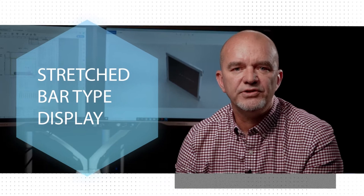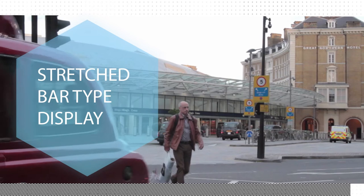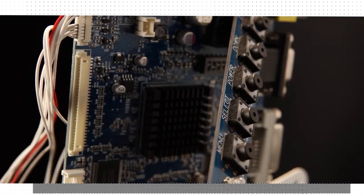BOE 19 inch stretch bar type displays. Ultra-wide bar type TFTs are a great solution for digital signage, vending machines, kiosks, transport and outdoor applications. Available in a range of sizes from 7 inch up to 48 inch, we can also offer driver board kits and completely enclosed solutions.